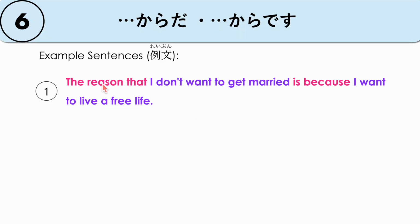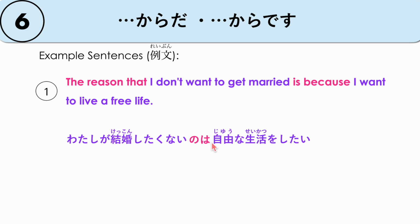For example, the reason that I don't want to get married is because I want to live a free life. So we have two sentences. I don't want to get married and I want to live a free life. Our sentence 1 is I don't want to get married. 私が結婚したくない. We use the plain form, したくない, followed by のは. So this is the result. The reason I don't want to get married is because I want to live a free life.